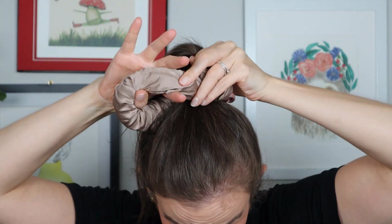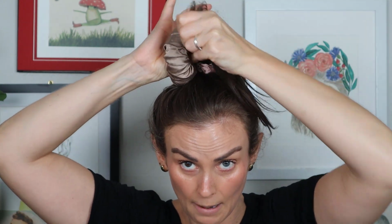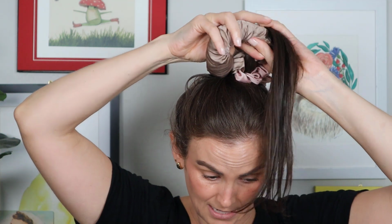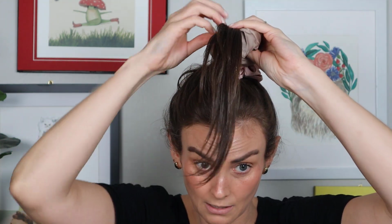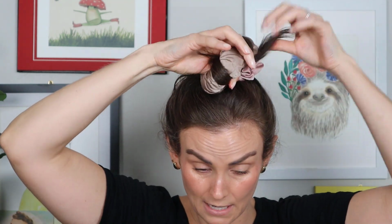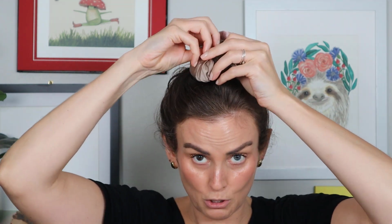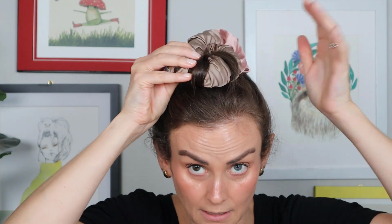you take this part, the neutral part, and then you wrap your hair around it. And I find it's easier to do it when you're not actually looking at it, which is interesting. So you keep wrapping your hair. And my hair, I don't have a blowout right now, it's just straight. But if you did, it's supposed to keep the curl. So you wrap your hair around it a few times.